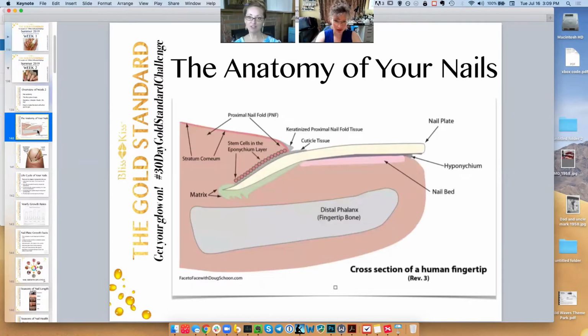So Anna, let's talk about the anatomy of your nails. In the 7 years that I've been doing this, I have watched this image change a lot. What we understood back then keeps changing as Doug talks to more medical doctors, more dermatologists. This area used to be considered the proximal nail fold, or the proximal fold of the eponychium, that tight band of skin. Now we've learned that the eponychium cells are actually one layer of cells that sit on top of the nail plate when it's being made.